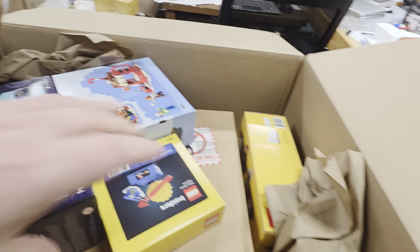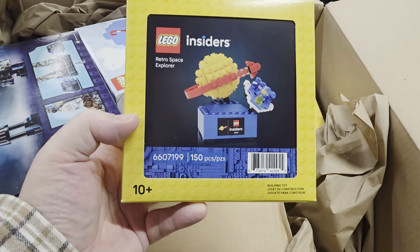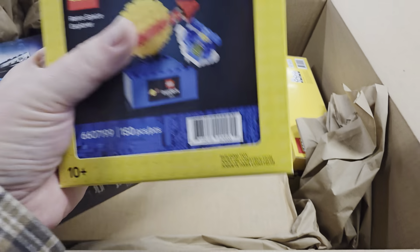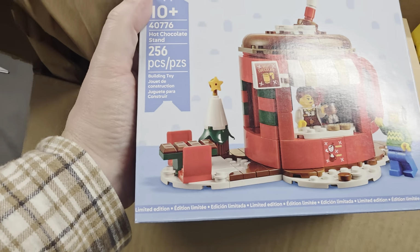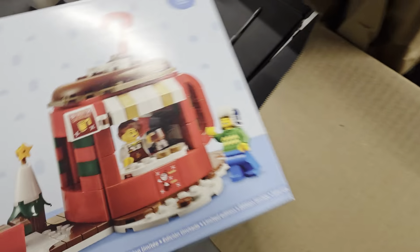All right, so first off, I see this one. This is the Insiders Retro Space Explorer set. I want to make sure I got that. It was 2,400 points something. It's a fairly chunky box. It's weighty, so there's going to be a good number of parts in there. Let's see. I also got this, which was a promo, the hot chocolate stand, which I thought was really cool. So we got that.